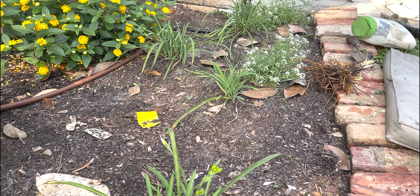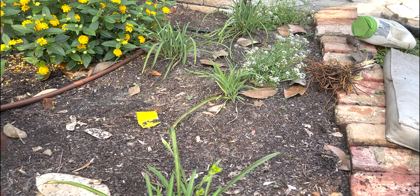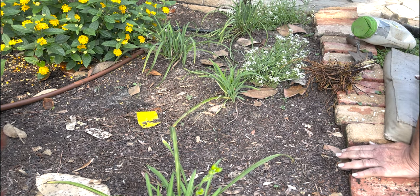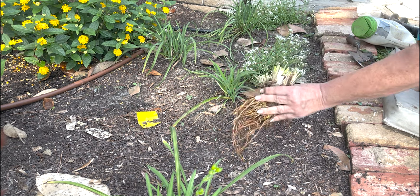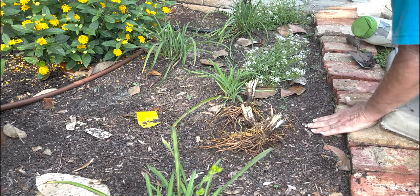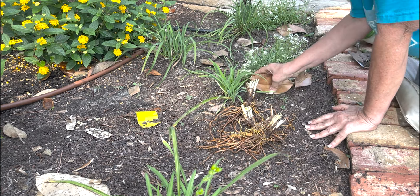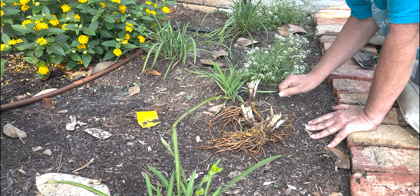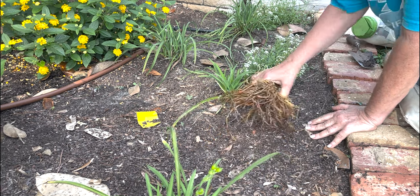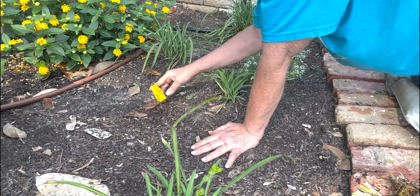I'm going to have to clean out the space first because it does have some weeds and some leaves. And then I'm going to plant them. These are the bareroot daylilies. They're pretty nice, actually. I was very impressed by them. So I clean out all these leaves first and the weeds. Move my daylilies over here so they're out of the way.